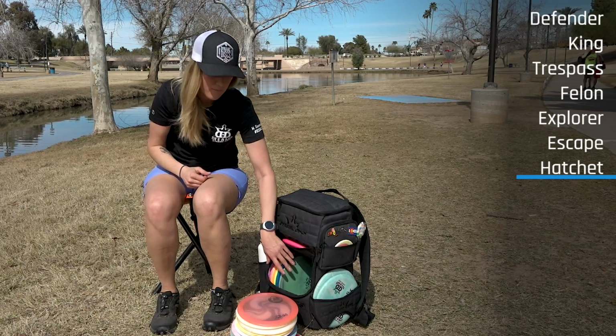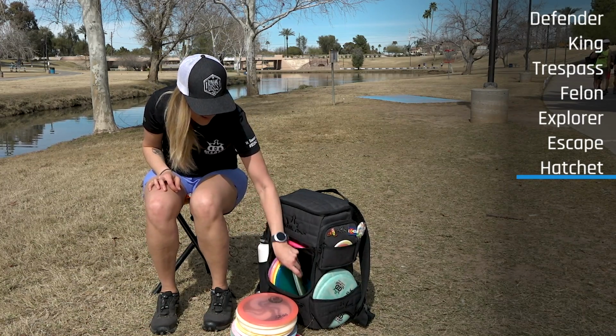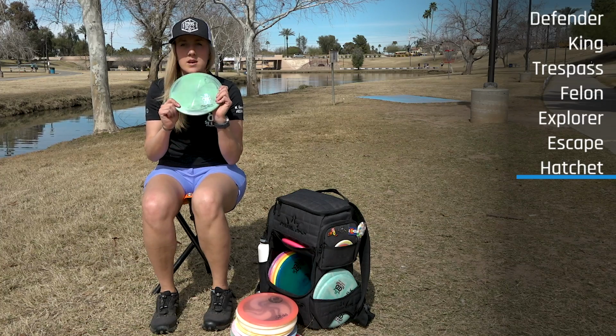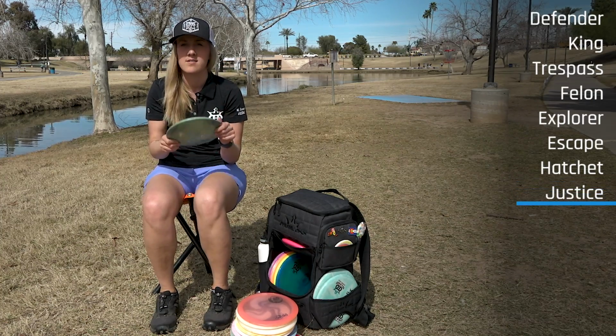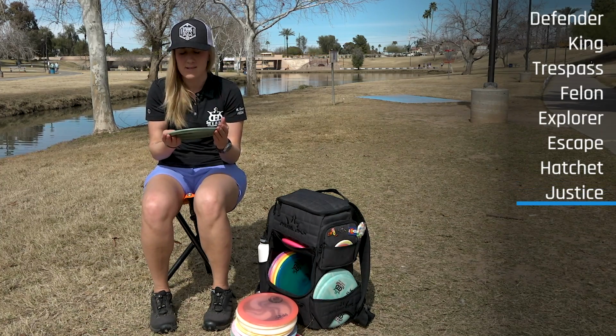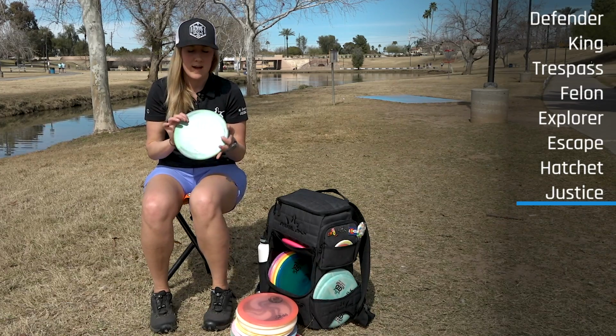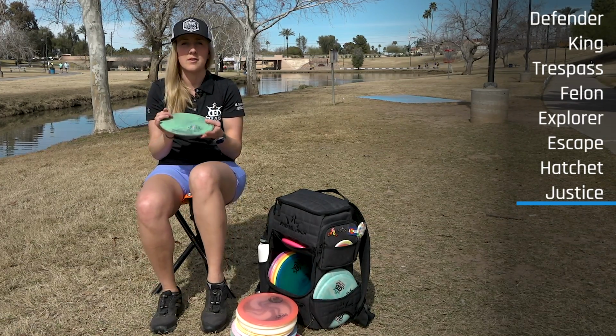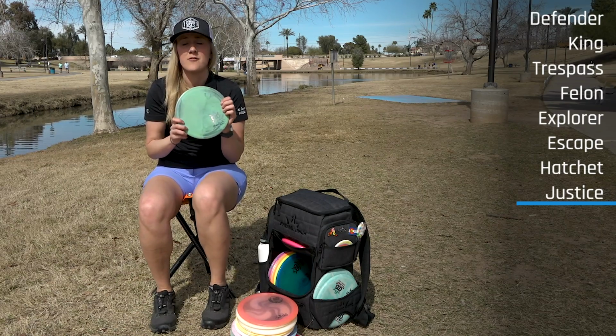All right, next up are my mid-ranges. First, the most overstable thing that I've ever thrown is the Justice. This is a Biofusion Justice. I love this thing. It is so reliable. It is a meat hook. It will go left, and it wants to go left quick.